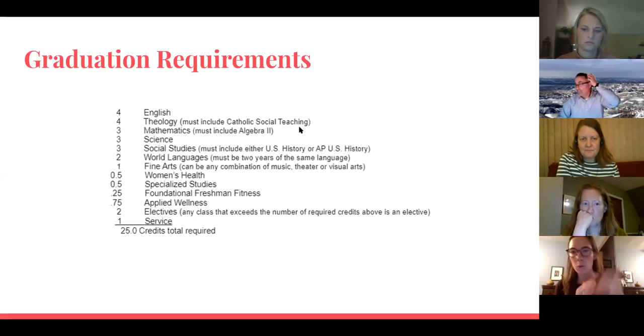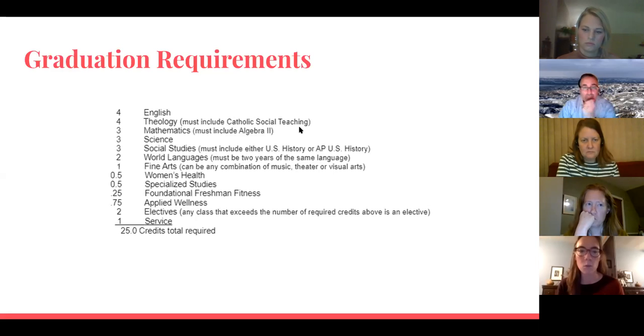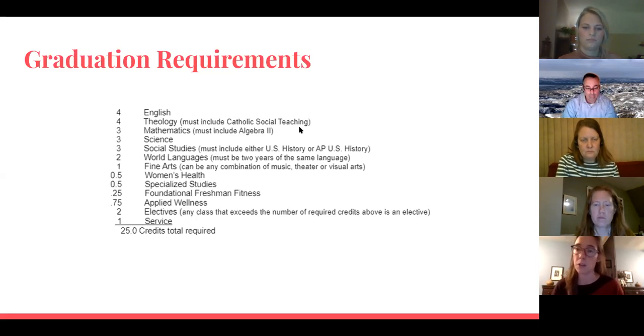So when you're looking at graduation requirements versus what colleges might be looking for, it's important for girls to understand, depending on what their college choices are, what they need to be getting to. So obviously you'll see students must include Algebra 2 in math. They must include US history or AP US history in social studies. Some students who may be applying into specific engineering programs need to get to a certain level of physics. A lot of that will be very explicitly clear on college websites.